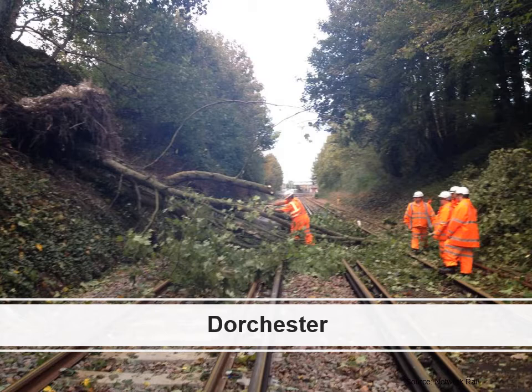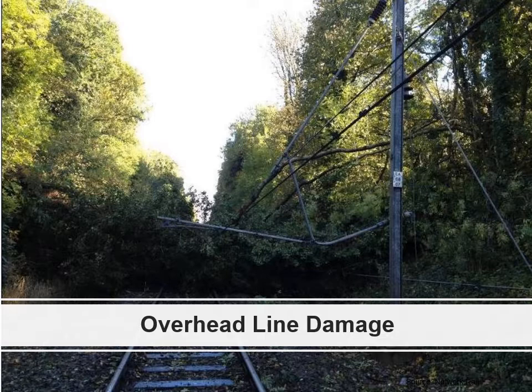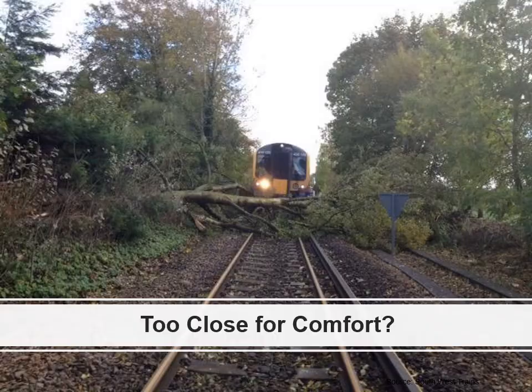The tree was located on an embankment, so it may have caused issues with the stability of the embankment as well. Here we can see in this image that the heavy winds have caused damage to the overhead line electrification cables, rendering them useless. Here you can see another example of the wind. In this case, it's blown over a tree which has then struck the overhead line electrification. So here we can see an example of the problem.